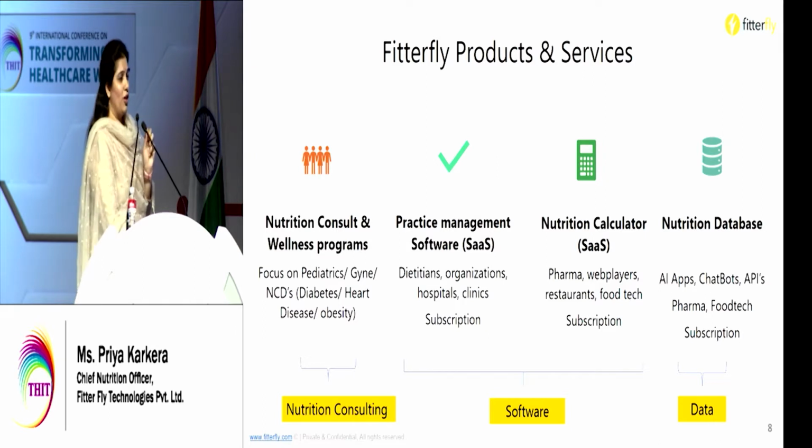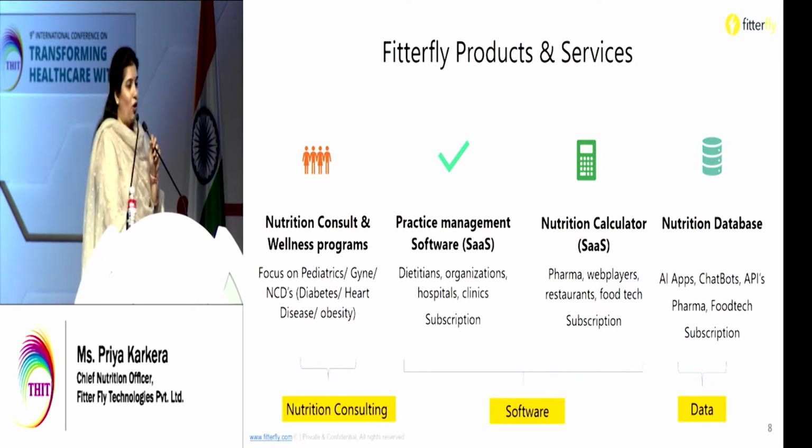What are our products and services? We offer consultation and wellness programs, mainly in the area of pediatrics, gynecology, non-communicable diseases, obesity, and diabetes. We have a practice management software platform for dietitians, which can be used at their private practice or in a hospital segment or in their clinical practice.